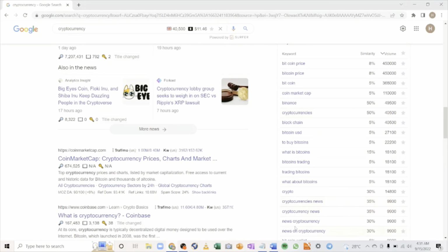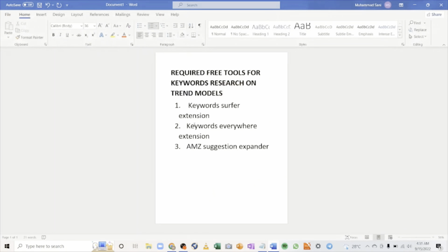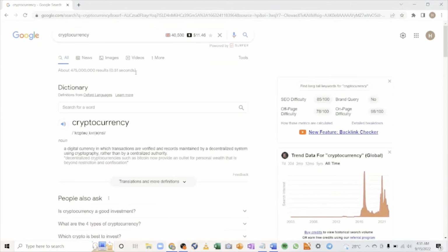Now let's go to the second extension, which is the Keywords Everywhere extension. Just come to Google and type your cryptocurrency. Firstly, your focus is not on this side, and it is also not on this side. It's on this other side.